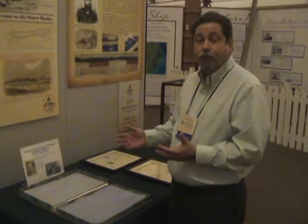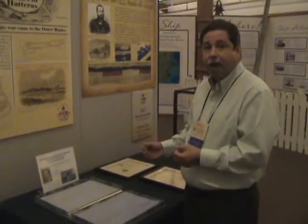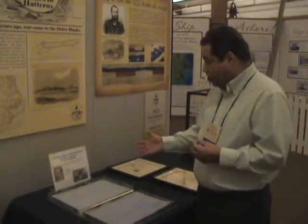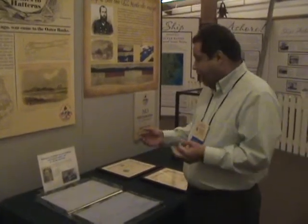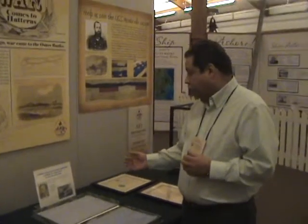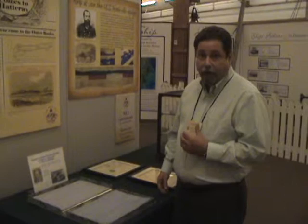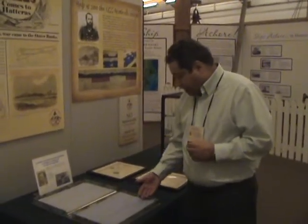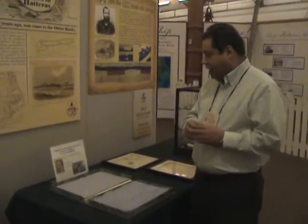CSS Tennessee was Admiral Buchanan's flagship. The USS Hartford was Admiral Farragut's flagship. This was obtained from a messenger that took it off the ship and gifted it to John J. Spruill, who was a sailmaker's mate on the Hartford. And he was gracious enough to put this capture certificate and this inscription on the logbook stating as such.